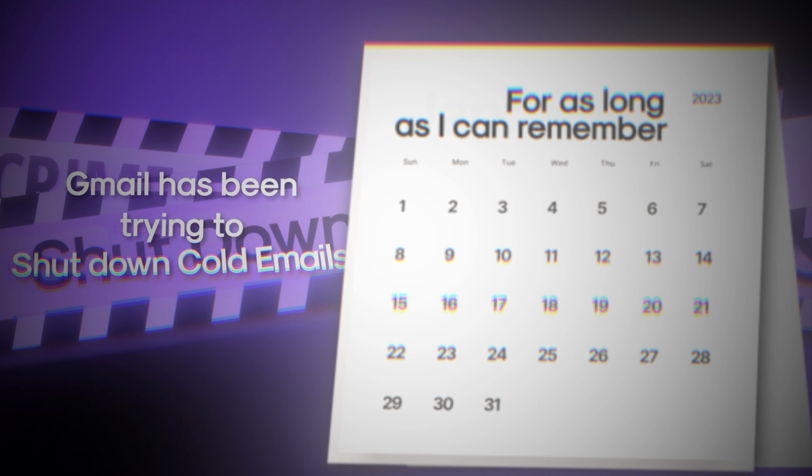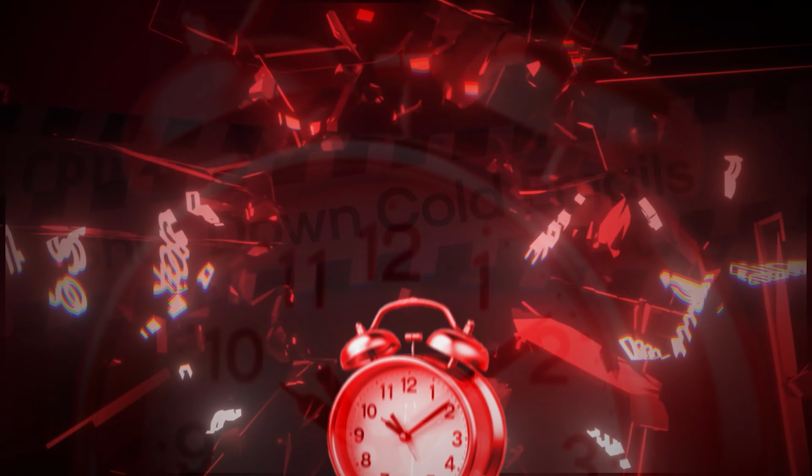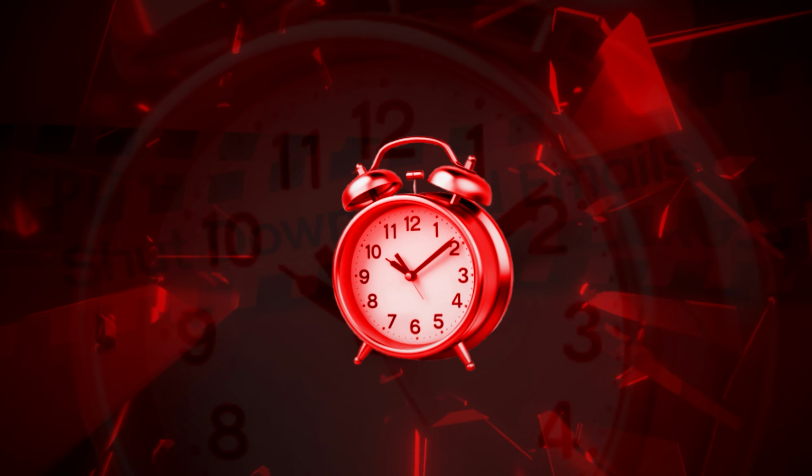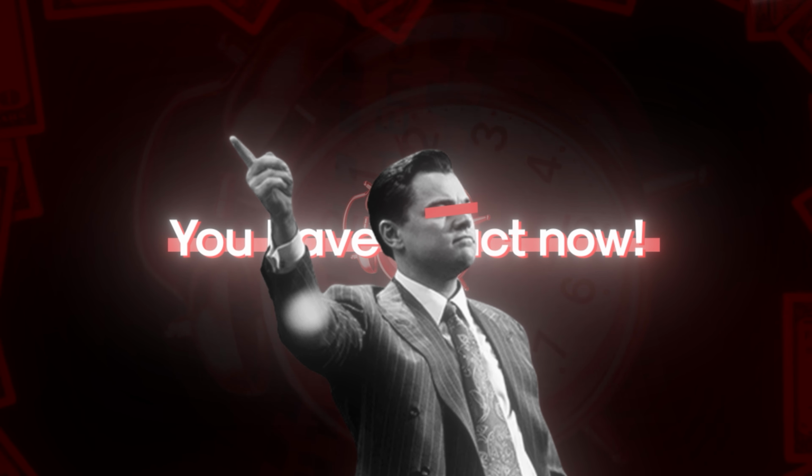For as long as I can remember, Gmail has been trying to shut down cold email, releasing new limitations, spam policy, basically doing everything to stop bulk email sending. There's literally no time left. You have to act now if you want to keep booking hundreds of sales calls every month.